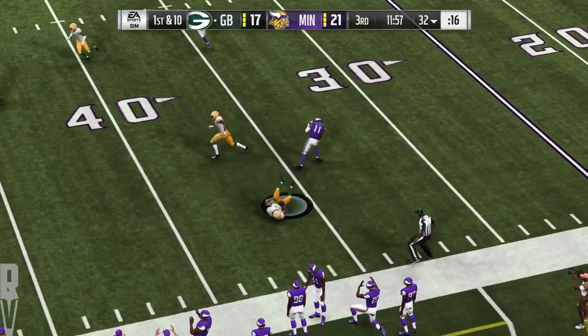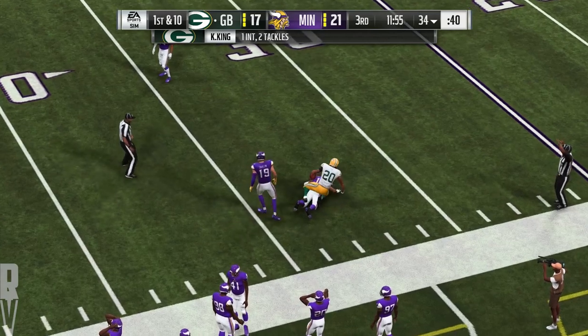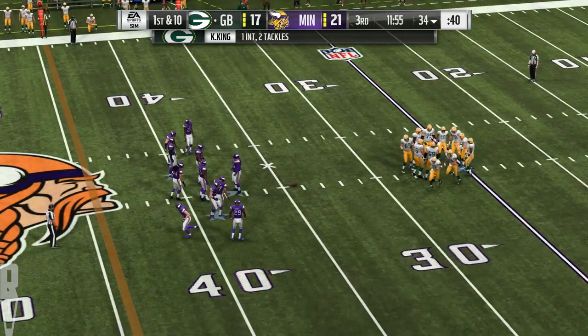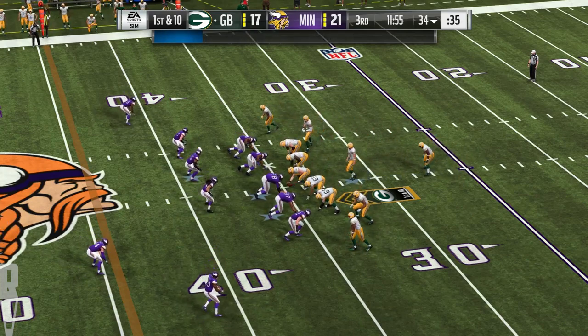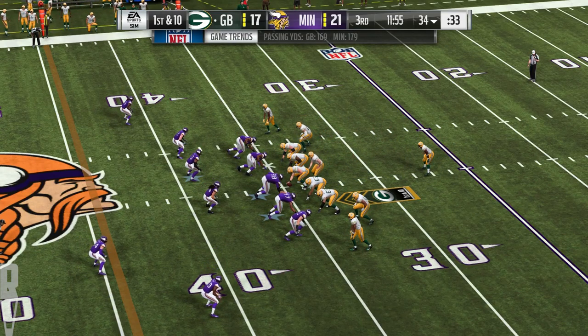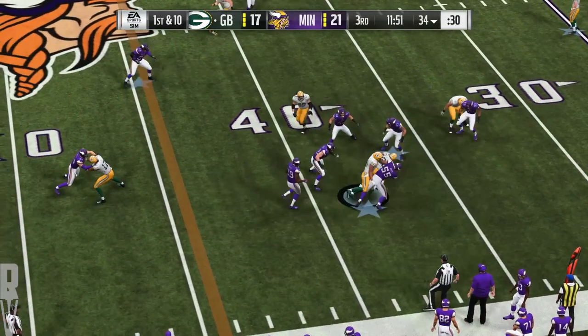Oh, and a bad throw there. It's intercepted. Kevin King with a pick. And his guys are going to take over at the 34-yard line. So that's back-to-back drives where they've thrown an interception. Ordinarily, we look at the offense and say, what's going on with your scheme? Maybe we should look at the defense and just give them a whole lot of credit. They've got them frustrated right now.